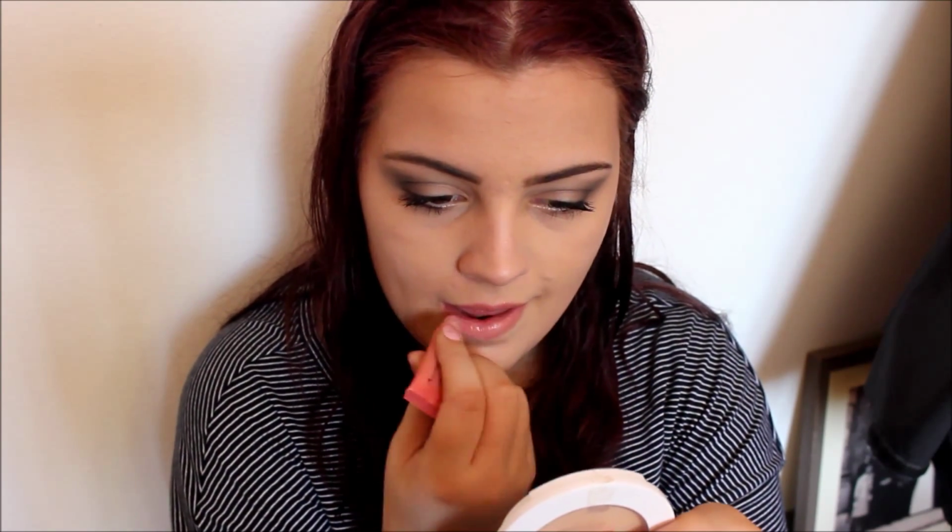Now I'm using my Love and Beauty lipstick by Forever 21. And to make my lips look glossy, I'm using Dandelion Lip Gloss by Benefit. To set my makeup, I'm using Urban Decay Setting Spray and it's Oil Control.